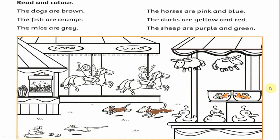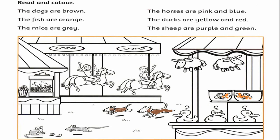Look at the fish. Are they orange? Yes. Yes or no? Yes. Okay, so it's correct. And the mice are gray. Let's look at the mice. Are they gray now? Yes.